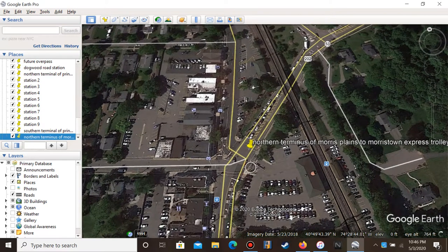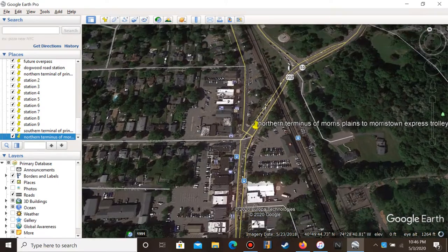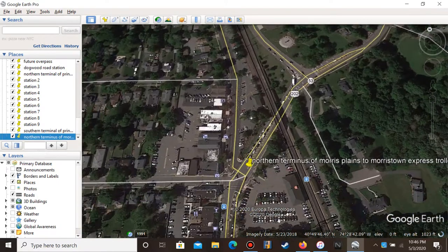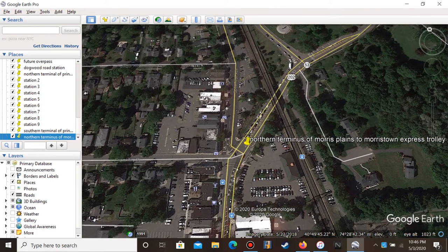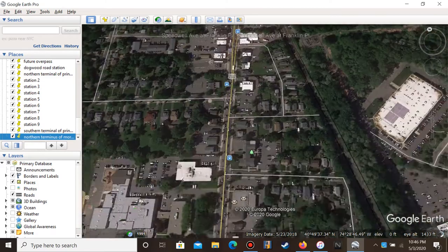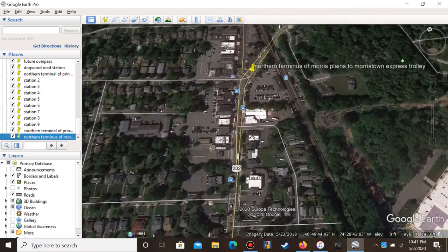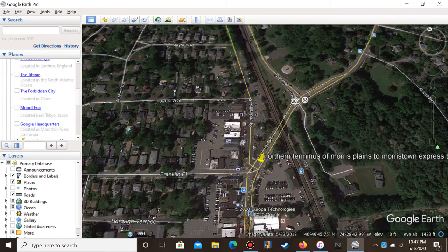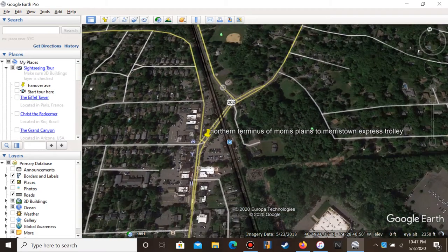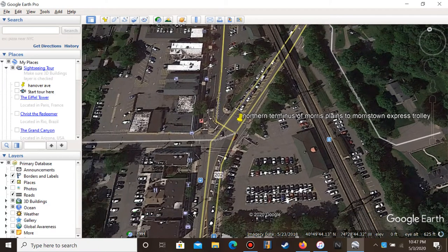All right, so this is an express train I made up. I live in Morris Plains, and there's a lot of traffic along this route, and I propose my own trolley routes, these routes that I made up. It's based off that one over there, right? A couple of these that I made up. This one is a little different now.